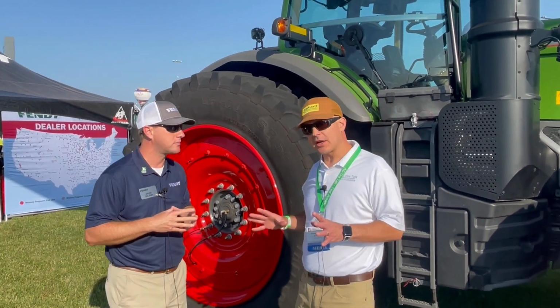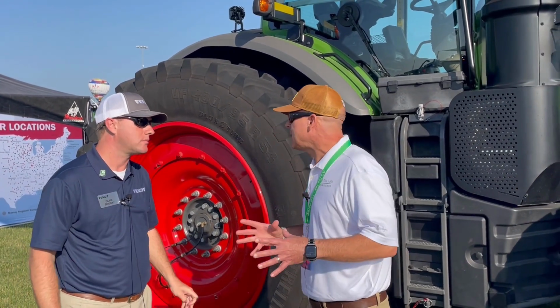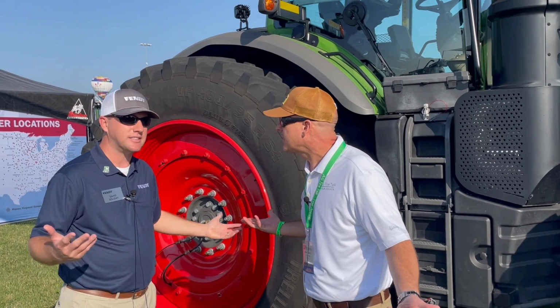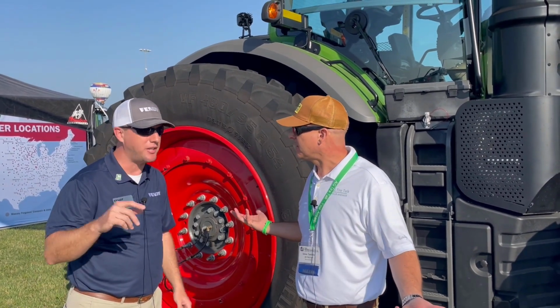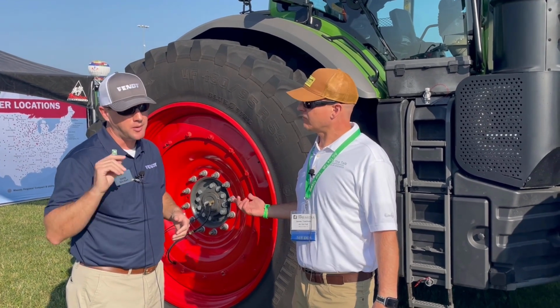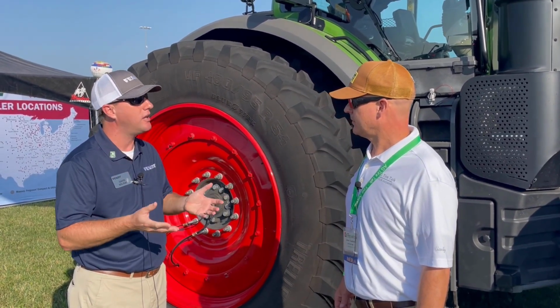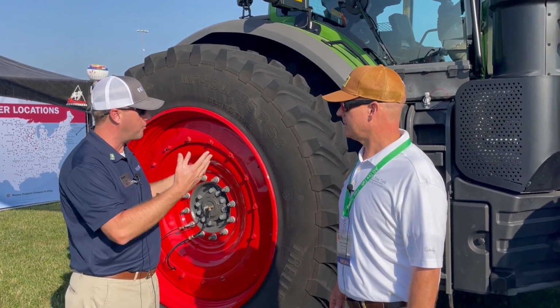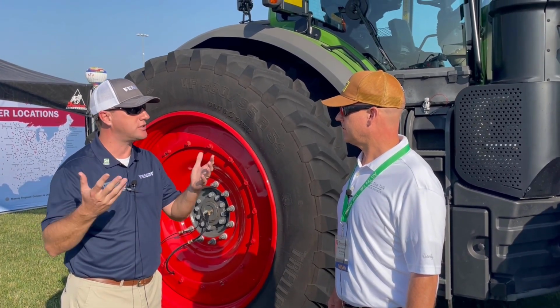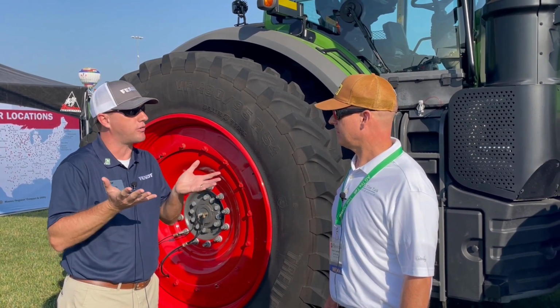All right, so let's talk about how it really works for the guy in the cab. So he's on the road, he's going in the field. What does he do? It's as simple as pushing a button. Just mashes the button. Push a button, you set your PSIs to what you want for the front, what you want for the rear. Push a button to whatever PSI you want, the tire will automatically start deflating as you get into the field, rear and front. As you get ready to exit the field, you hit another button for road transport mode, and that tire pressure starts raising up.